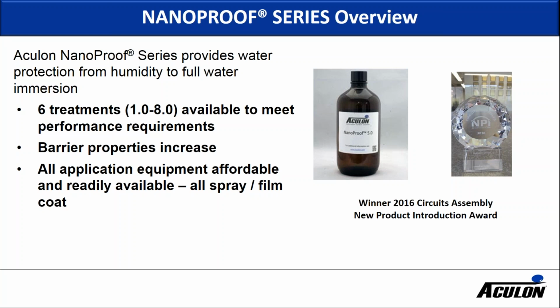There's an entire range of performance from the NanoProof 1.0 all the way up through the NanoProof 8 with increasing barrier properties. All of these treatments are easy to apply, no vacuum chambers required, and can be applied through a variety of means, including spray, film deposition, dip coating, and a couple other means.